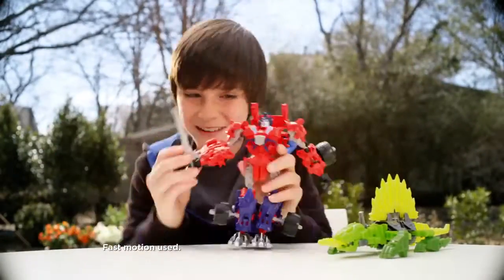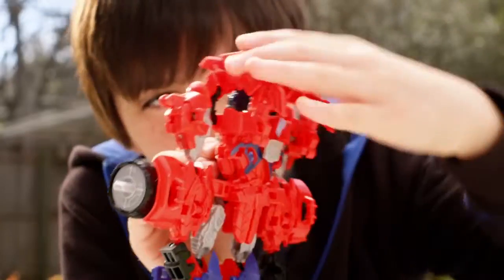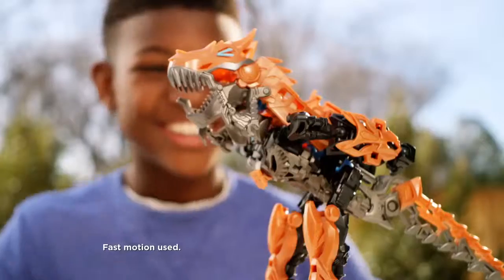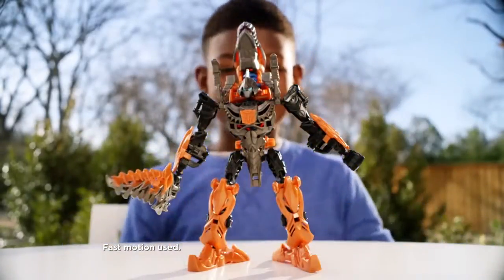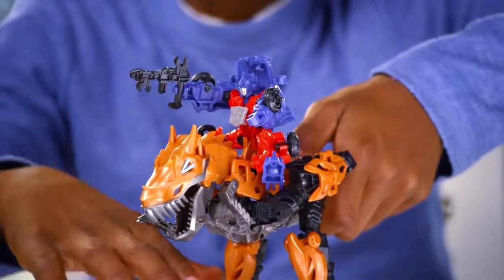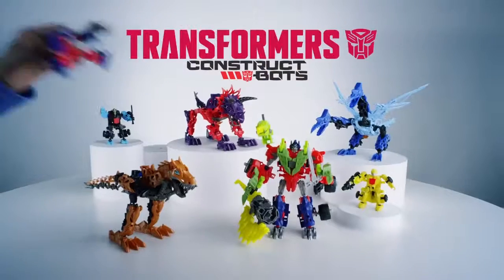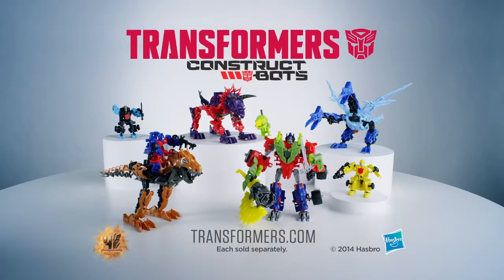Build Optimus Prime. Then convert him into truck mode. Build Grimlock. Then convert him into robot mode. You can even combine your Dino Riders and ride into battle. They're the easiest to build Construct Bots ever. Part of the all-new Transformers movie collection, each sold separately.